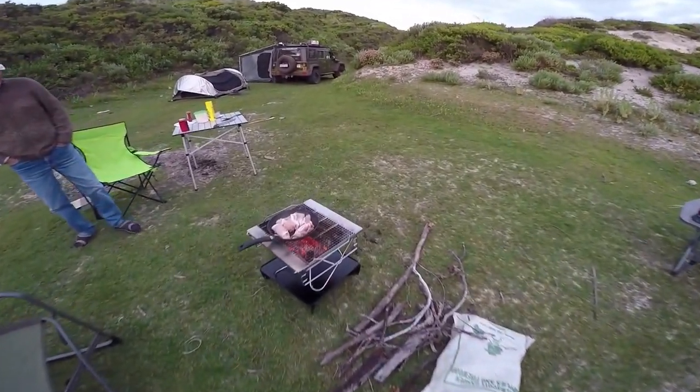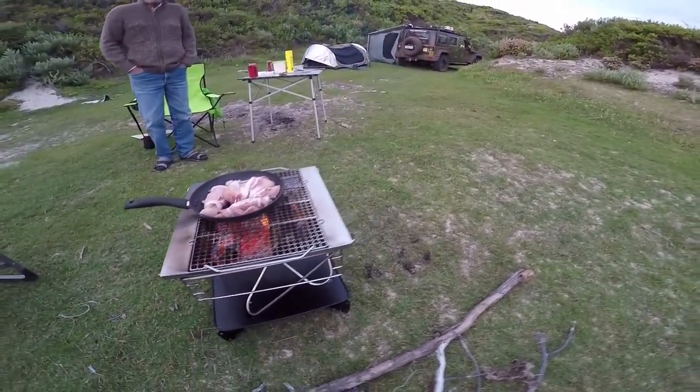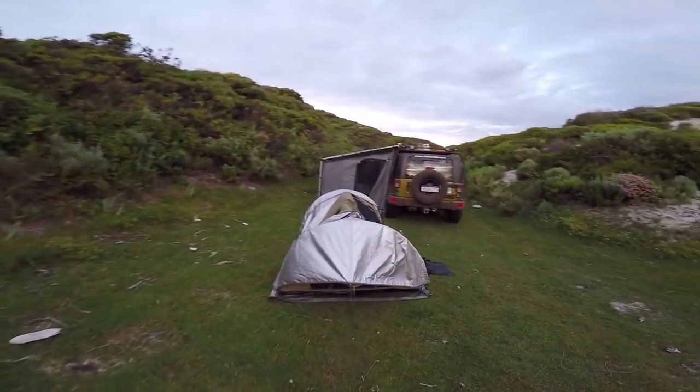Oh, we're already cooking tea, are we? On our new fire pits. And this is the rest of the setup.